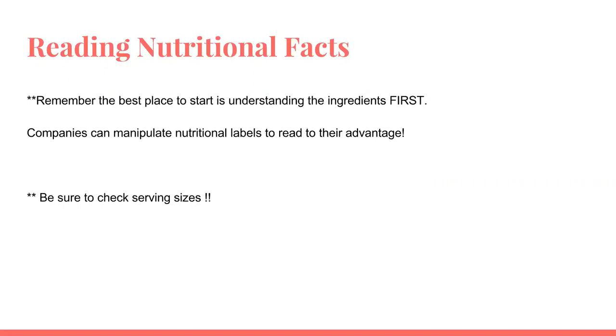So after I've gotten through all that, when you read a label, if the ingredients seem okay, then let's look at the nutritional facts. A lot of times, just looking at the ingredients in something, you can tell if the nutritional facts will be healthy. So if the first ingredient is sugar, then you know this product's all made out of sugar, and it's probably going to be high in sugar on the nutritional label.